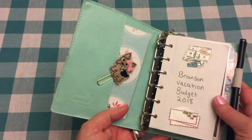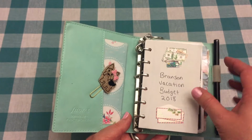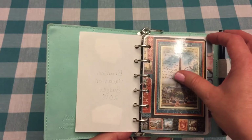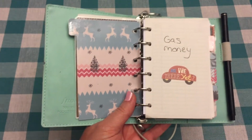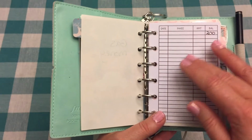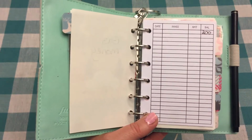Okay, of course I have it just a little bit decorated. So it just says Branson Vacation Budget 2018. That's just a little piece of paper that I decorated. And okay, so behind the first one is gas money. I got these little things on Etsy a long time ago, so I have quite a few of them for when I do something like this.